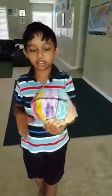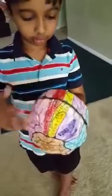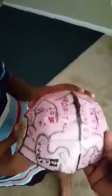The brain has three main parts: the cerebrum, cerebellum, and the medulla oblongata. The cerebrum has four lobes: the frontal lobe, which helps you with creativity, learning, art. It even helps me say whatever I'm saying now.